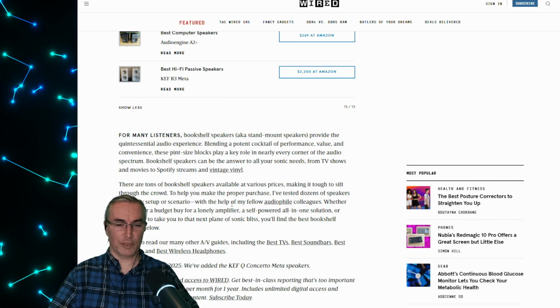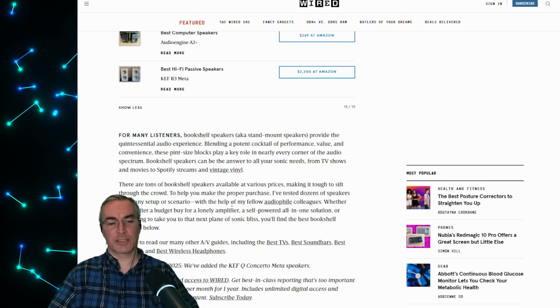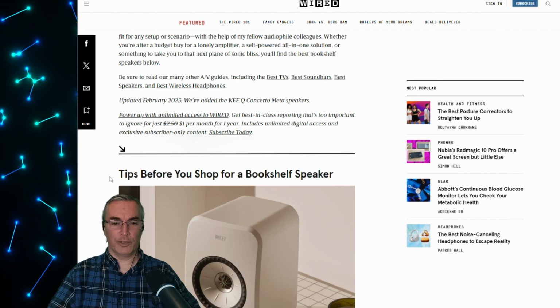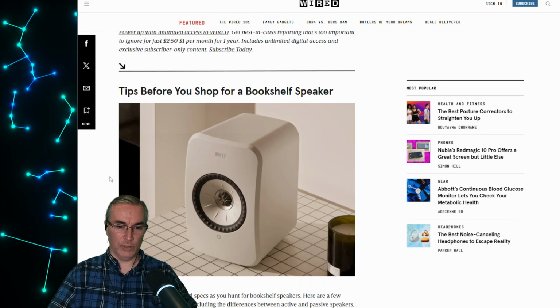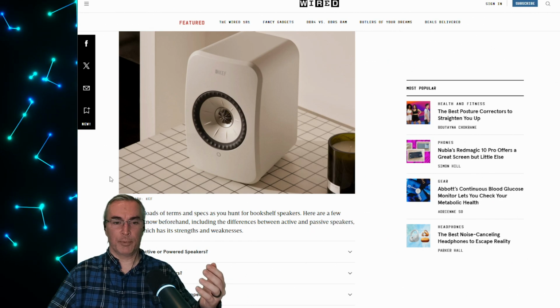Anyway, there are tons of bookshelf speakers available for various prices, making it a tough thing to sift through. And so Wired did it for you, and they go through the whole list. KEF rising to the top.